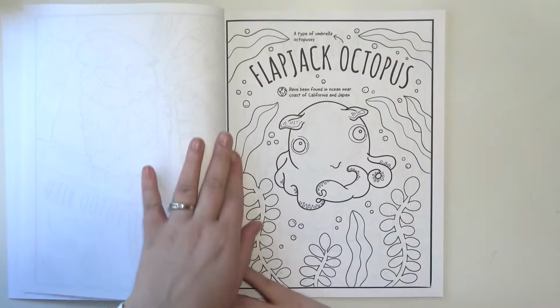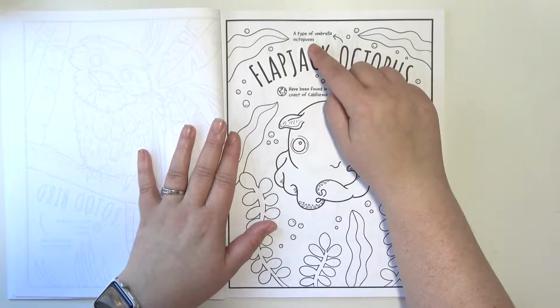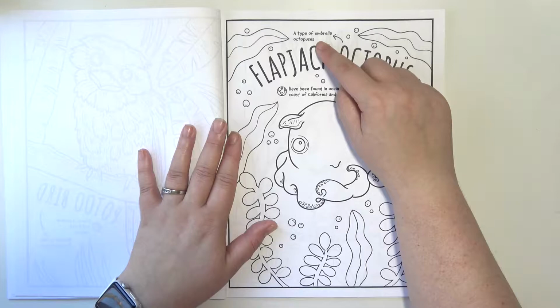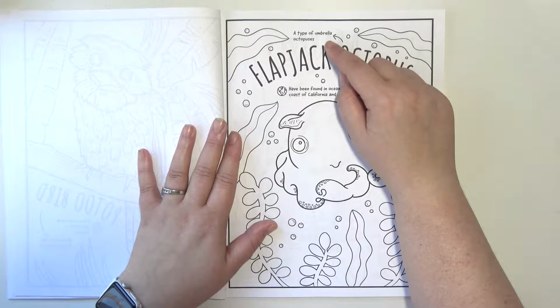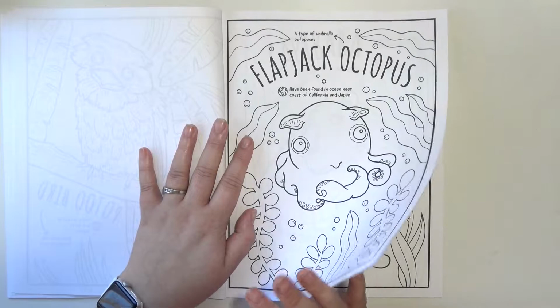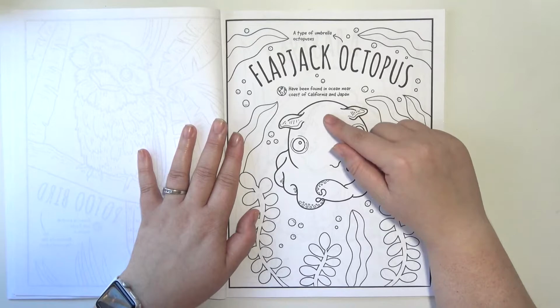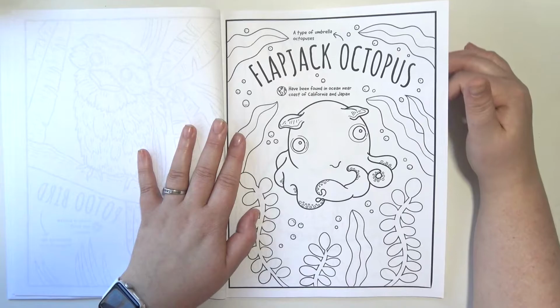Flapjack octopus. This is so cute. A type of umbrella octopuses. Is that a typo? That doesn't sound right. Have been found in ocean. Yeah, I don't know. There's some grammatical errors in here, but it's fine. I got it for the coloring, so. Have been found in the ocean near coast of California and Japan. Or oceans, I guess. I don't know. Again, there's some typos or grammatical errors or something.